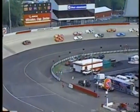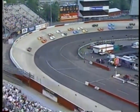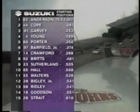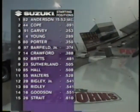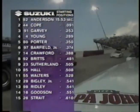The field is pulled away behind the Ford Thunderbird safety car. Let's take a look at our Suzuki starting lineup. 33 cars will start. 36 were here to qualify. There were some pre-practice accidents, some pre-qualifying accidents. But on the pole, the 46-year-old driver from Wildwood, Florida, Dick Anderson, he will lead the charge. And Mike Cope, last year's series champion, on the outside of row 1.